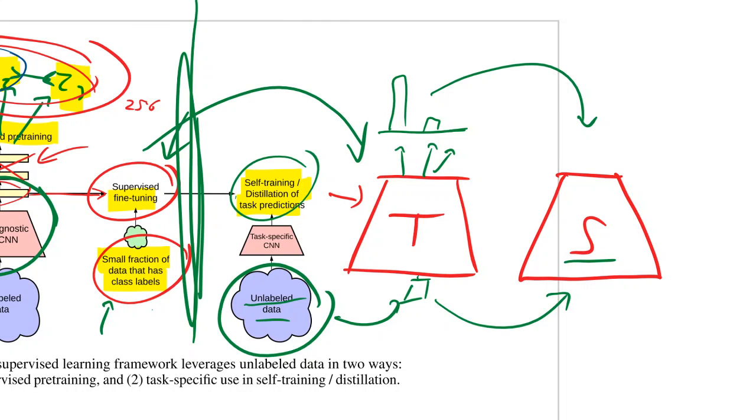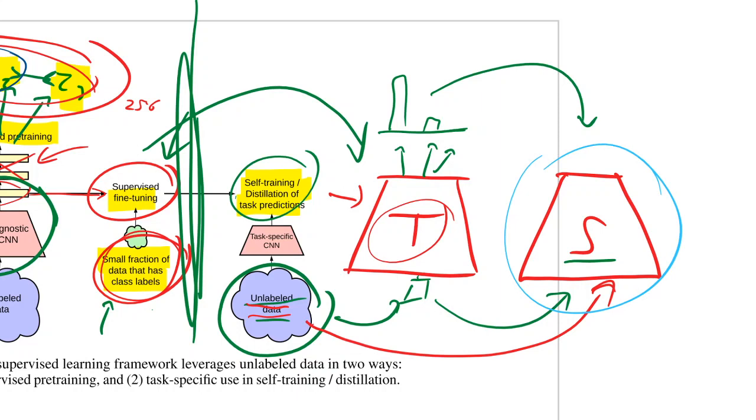The student model is now able to take basically everything that the teacher model knows, not only about this data, but about all the data. So it kind of gets to ask the teacher model, what do you think about this? What do you think about this? What do you think about this? And it can incorporate all that knowledge about all of this unlabeled data. And that's why the student model here, in the end, if it's the same size, will probably end up even better than the teacher model.